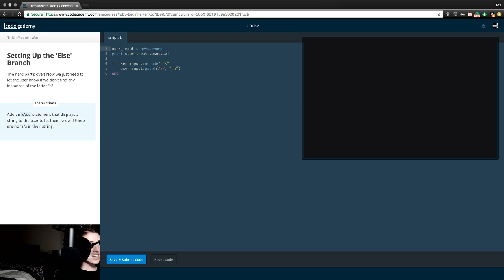We are so close. 6 of 8. Setting up the else branch. Hardest part is over. Now we just need to let the user know if we don't find an instance of the letter S. Add an else statement that displays a string to the user to let them know if there's no S in their string.